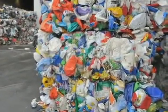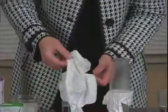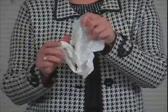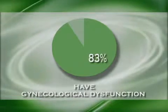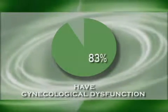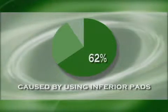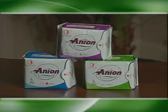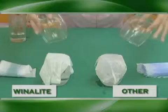This continuous weakening of the organism permits the development of bacteria, viruses, and funguses. The synthetic bottom exterior layer prevents access of the air, creating humidity, thus contributing to these developments. Statistics show that 83% of women have some kind of gynecological dysfunction, and that 62% of them are caused by use of inferior pads. Contrary to these products, Love Moon sanitary pads are made of a micromembrane.